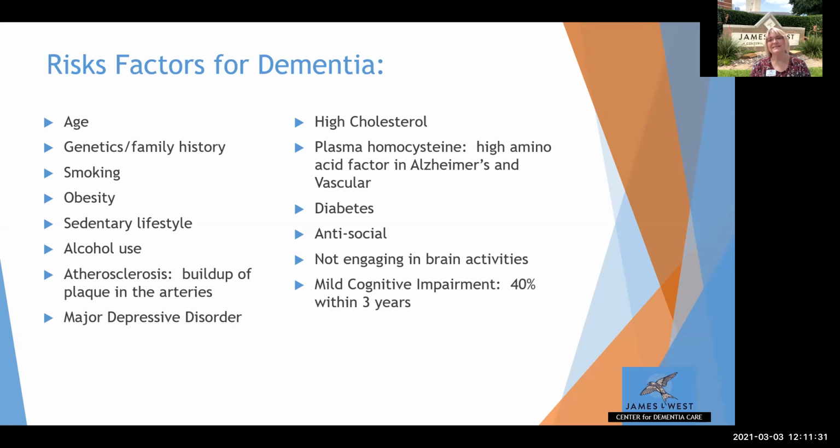The number one risk factor is age. Typically, we will see folks get diagnosed around the age of 80. But with that being said, when our day program was open, we had someone in our day program who was 47 years old. I personally know somebody in Fort Worth who's 32 years old with Alzheimer's disease. So dementia is not just an old person's disease. That's another thing where we have so many people who think, oh, memory loss is just part of getting older and dementia is just an old person's disease. No, it isn't.